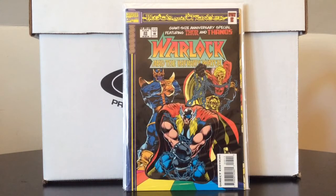After the Infinity Gauntlet, Warlock and the Infinity Watch was an ongoing series. I have maybe the first 14 or 15 issues, but that's about it. It was one of those series that ended up declining in quality, and it was mired in crossovers and tie-ins, but when I saw this cover with Thanos and Thor and Adam Warlock, I had to pick it up.